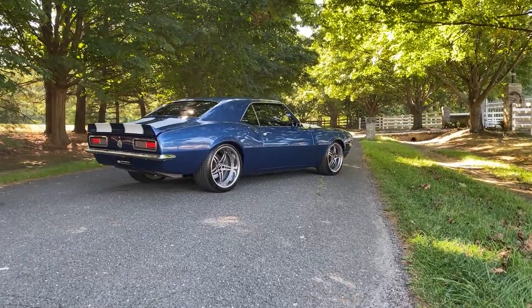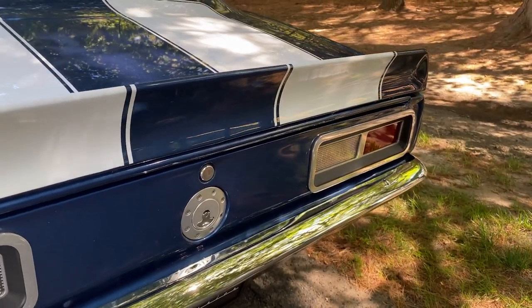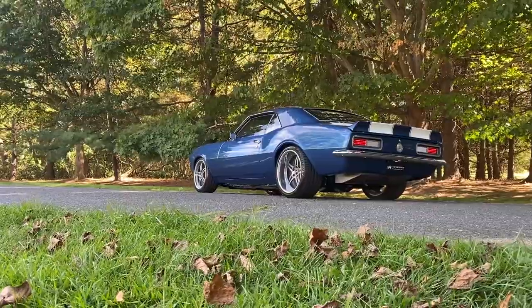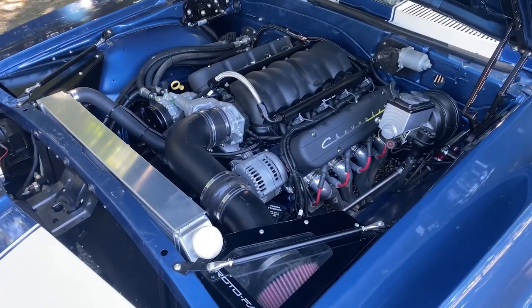And last but not least, turning our attention to the rear, there are custom billet aluminum LED taillights and a Ridetech center gas cap. Now that's going to be the last thing you see before this Camaro leaves you in the dust. What's powering this Camaro, you may ask?